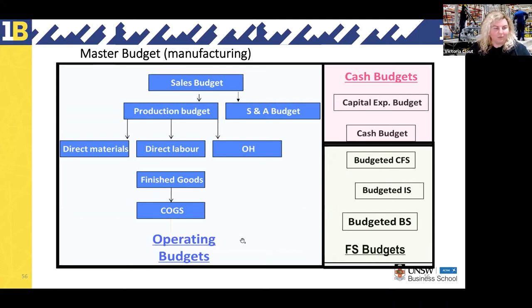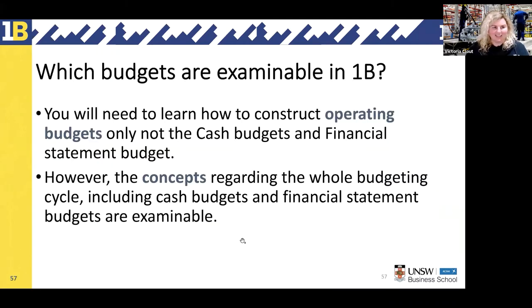So our focus in 1B is on the operating budgets. And just in case you didn't catch that bit, I have a slide saying operating budgets are the only budgets that are examinable in 1B. So that's the only thing that could be on the final exam. Cash budgets, financial statement budgets, no, not on the exam.